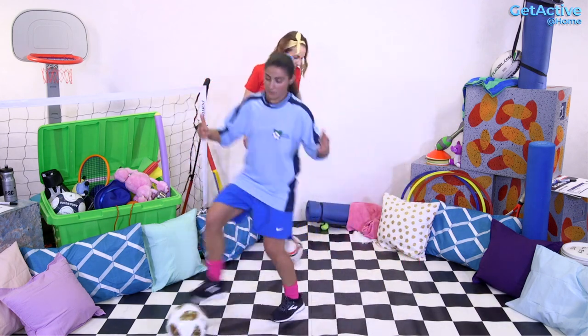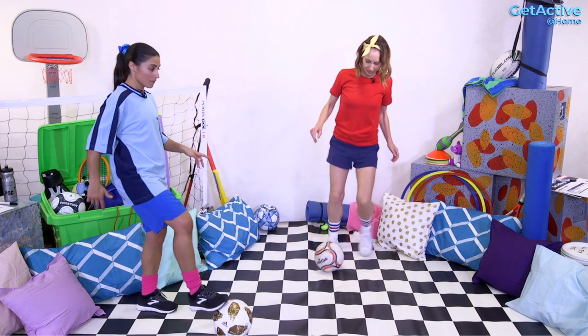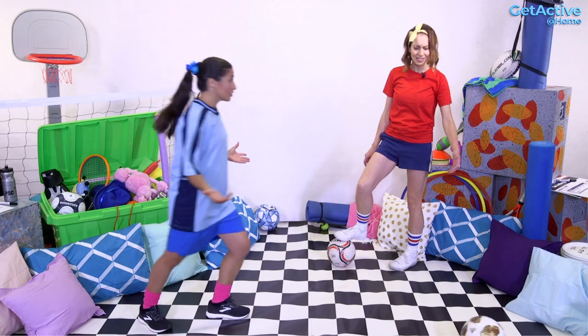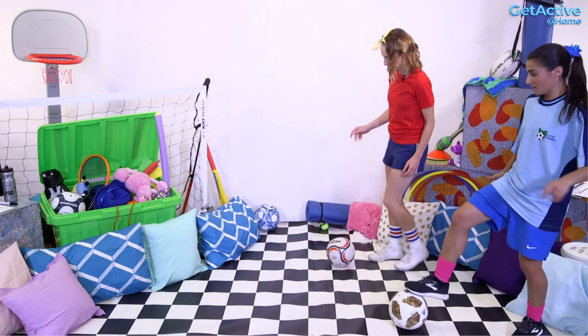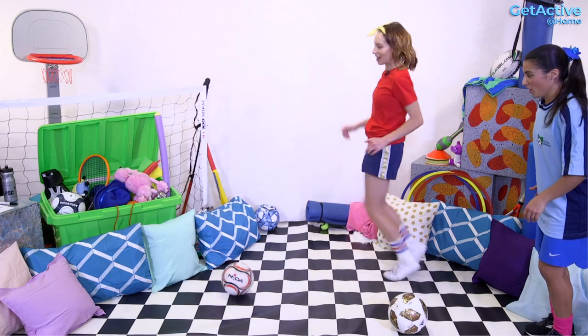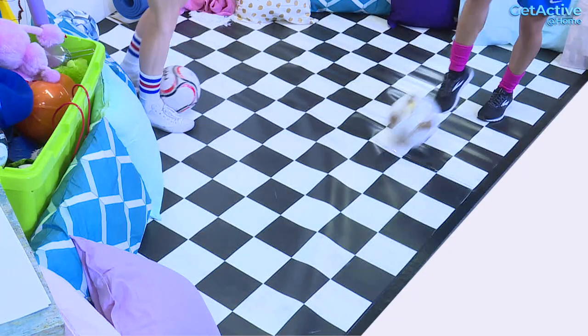So what you'll need is a big step like this. Point your toes, and a laces kick at your target. That's amazing. I love that. All right, I might have a go. Big step. Laces kick. Go. Oh, good. Very good. You know, big step, point your toes and kick.